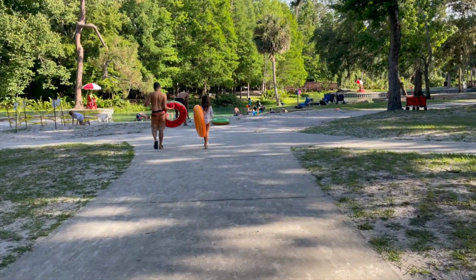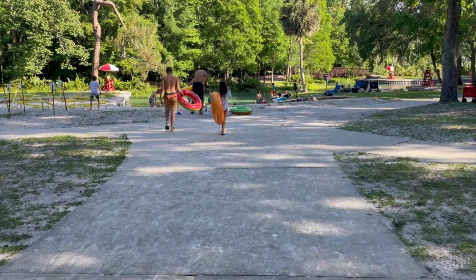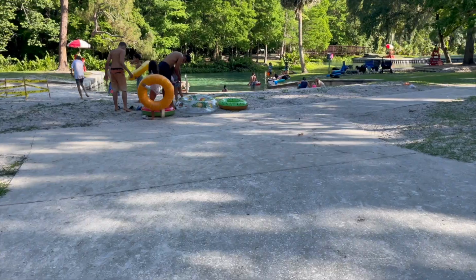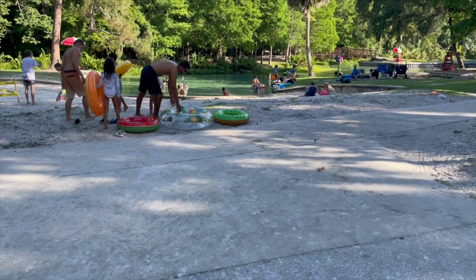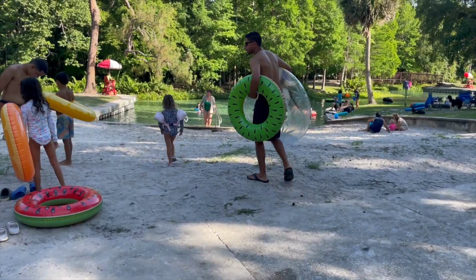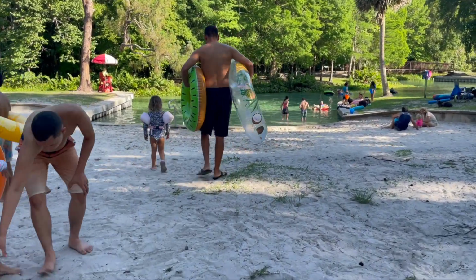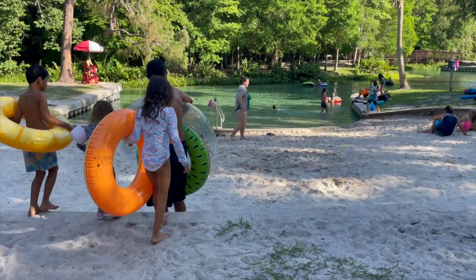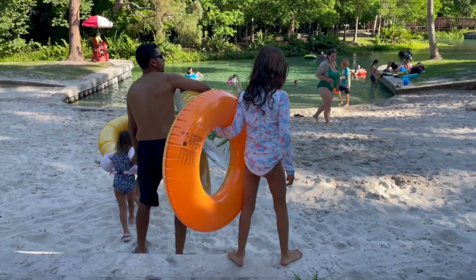Now, if tubing isn't enough, there's also a designated swimming area right near the main spring head. It's shallow in places, which is great for little ones, but it can also get a little bit deeper, so always keep an eye on the kiddos. No glass, no alcohol, and no pets are allowed inside this park. This keeps it family friendly and safe for everyone.